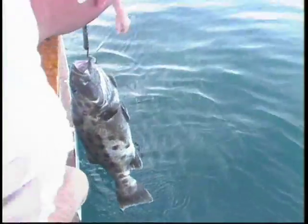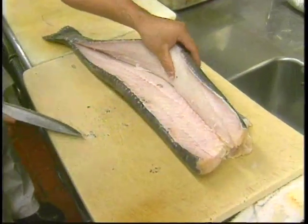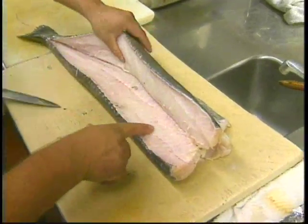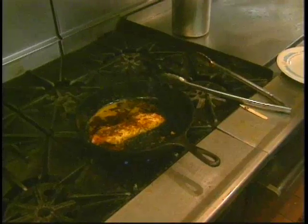And later in the show, we're going to visit the Cannery Restaurant in Newport Beach, where they're going to cook up one of their favorite white sea bass recipes just for us. So stay tuned for this week's episode of Sport Fishing.